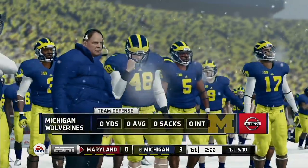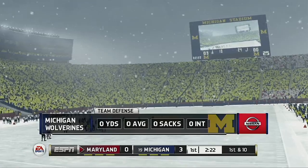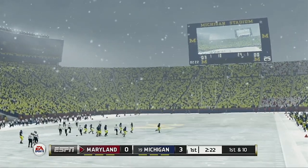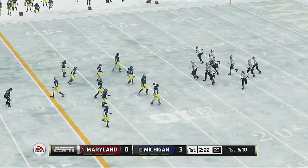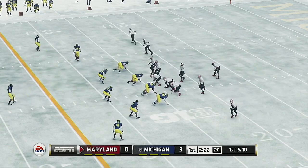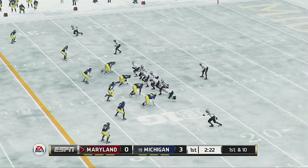Michigan's looking right now like they've got all three phases working again. Yep, it's early, but they are in control of this game. The defense seems to have a very good feel for what they're doing out there. The offense moved the ball down the field. Special teams, everything right now is really in sync for this team. We've got a first and 10. Ball on the 24-yard line.